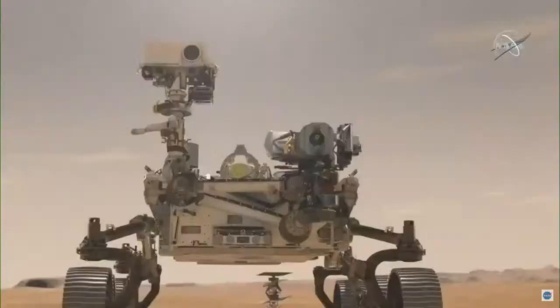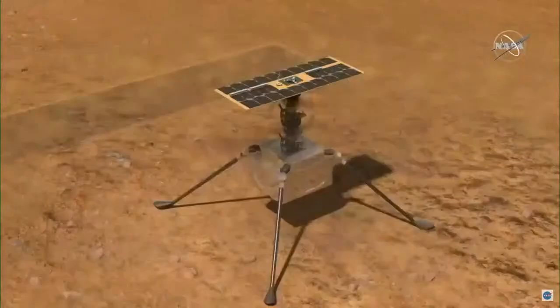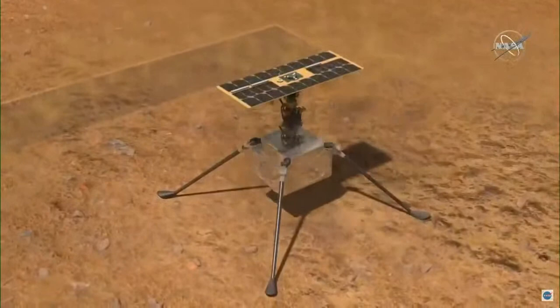What we do on the ground is we plan the flights, and so we determine from here where we want the helicopter to go. Our experiment window is 30 Martian days. So we have planned up to 5 flights of incremental difficulty.